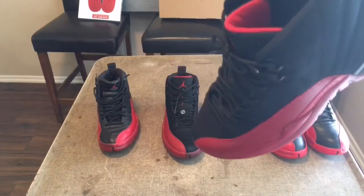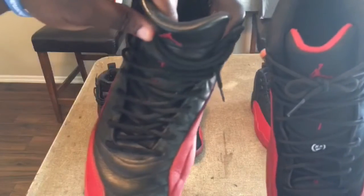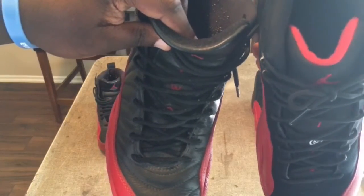And I think my boy D had something else he wanted to mention about the shoes. So you noticed something about the tongue on this shoe. Yeah, the sock liner is different. It has a red sock liner as opposed to the OG and the 2016 version, which is all black.